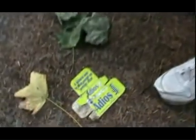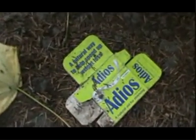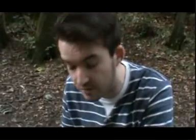It's adios. It's a natural way to help speed up the weight loss. If you find some adios in the forest, that'll help you lose a lot of weight without using too much energy.